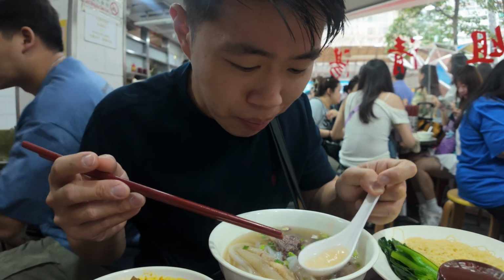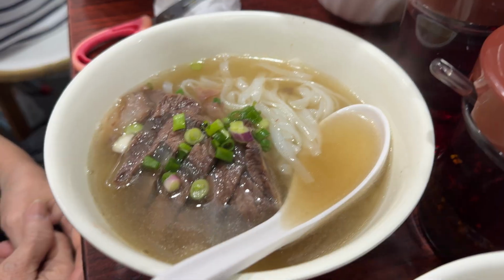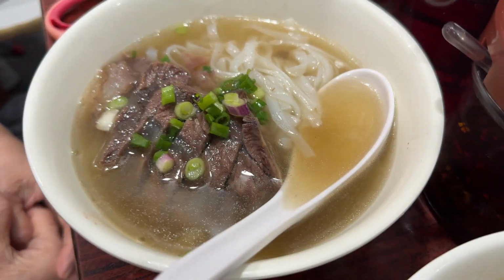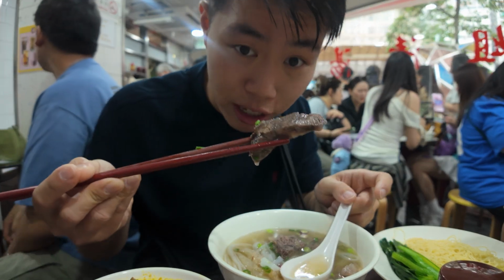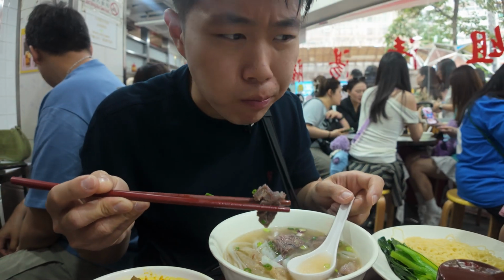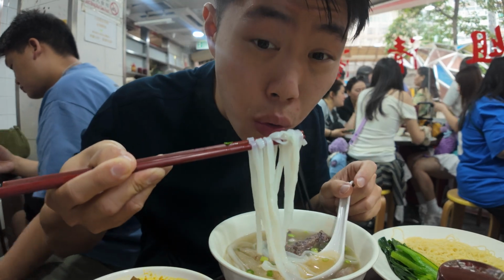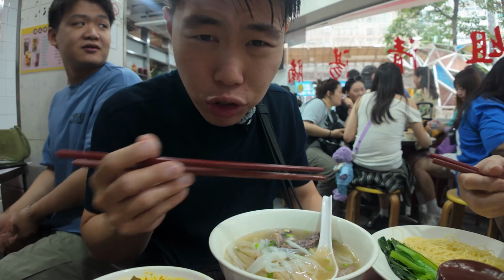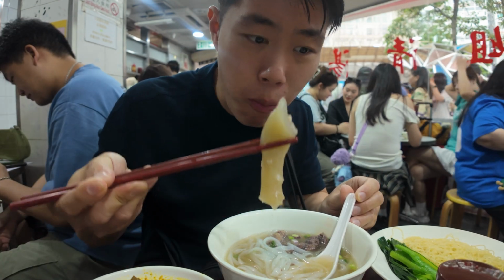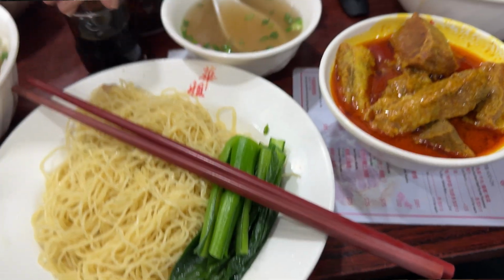Really clean tasting. Slight beefy flavor, but a very strong radish flavor. Yeah, we have some sweetness from the radish, but I don't see a radish in my bowl over here. So let's try the piece of beef. Really tender, really soft. Melts in your mouth. Try the noodles. Soft, delicate rice noodles. Try the piece of tendon. Very soft beef tendon.